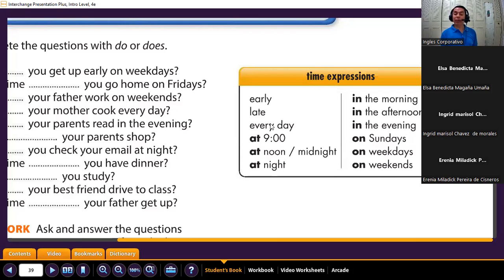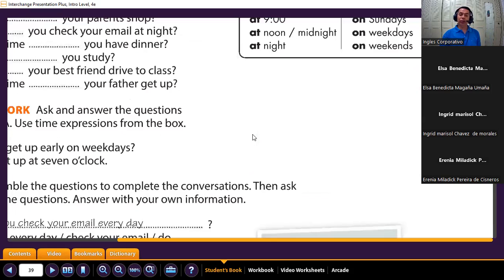So notice that here we have some time expressions. Early, late, and every day are expressions. But with time, con la hora, we say at. And with noon, midnight, and night, we say at. Now, with parts of the day, morning, afternoon, evening, we say in. And with days of the week, or fines de semana, we say on Sundays, on Mondays, on Tuesdays, on weekdays, on weekends, right? Good. Any questions so far?